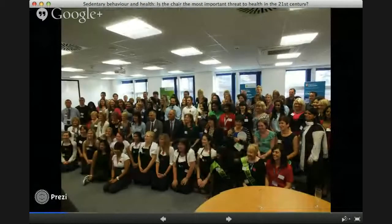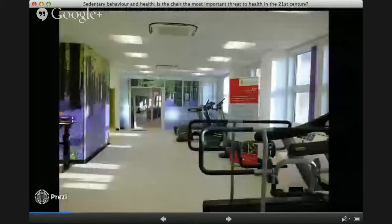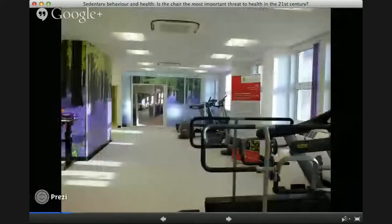So this is the foyer area, and here we had our grand opening at the back end of last year, and there's a little bit of a prize if anybody can spot the celebrity. Yep, it's Sir Steve Redgrave in the middle there, who came to open the centre last year.